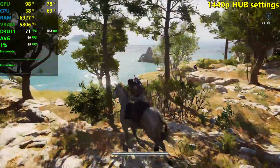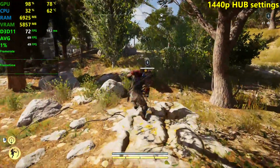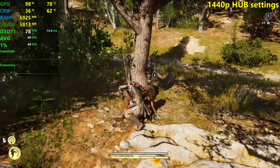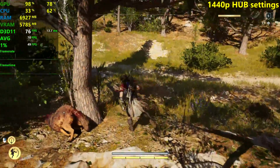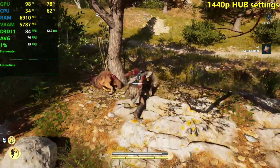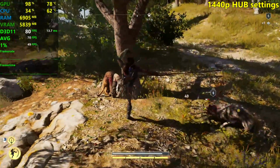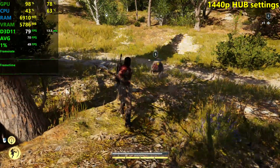I will just kill some wolves here, so we can have a little bit of a fight on the screen. Yep, okay, that's not really a fight, you know, but he didn't do anything. Okay, then. Come over here, other wolf. God damn it, he just stormed at me. Alright, everything's okay. Are you gonna hit me again or what? Are you gonna go away? Nope.